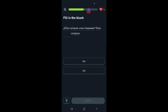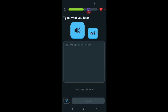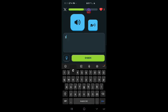Fill in the blank. Ellos compran unas chaquetas. Ellos les compran. Las. What the fun. Ellas compran las blusas porque las necesitan.